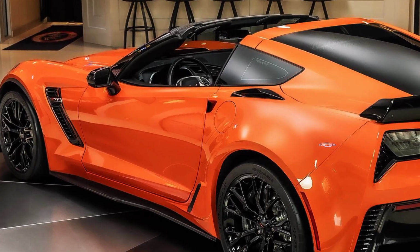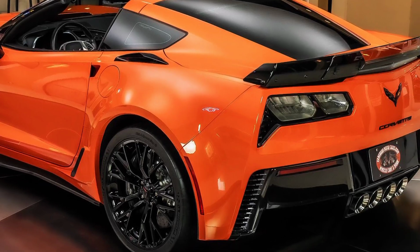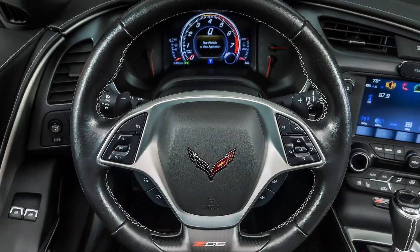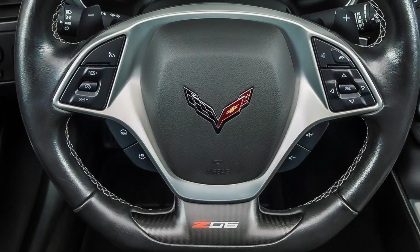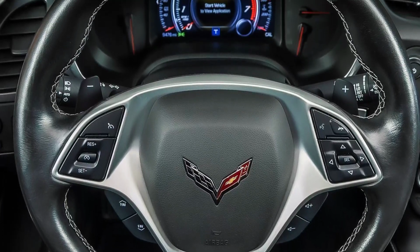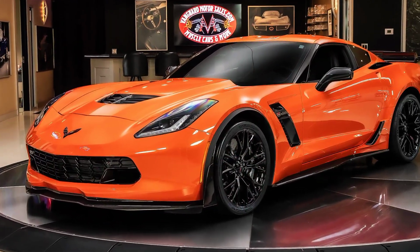At a featured price of $95,000, this Z06 represents an incredible combination of performance, technology, and collectability. It is a car that can dominate the track, turn heads at a car show, and deliver an unforgettable driving experience every time the engine starts.